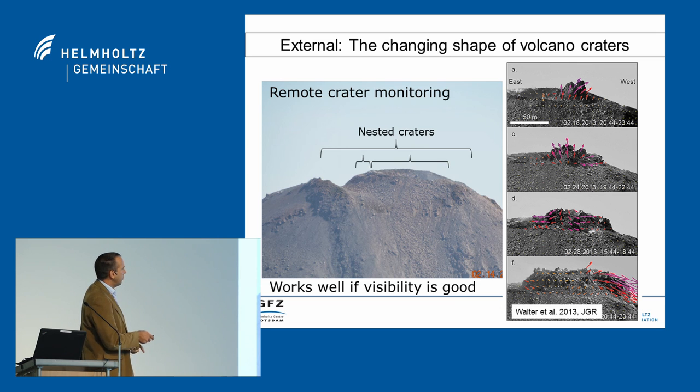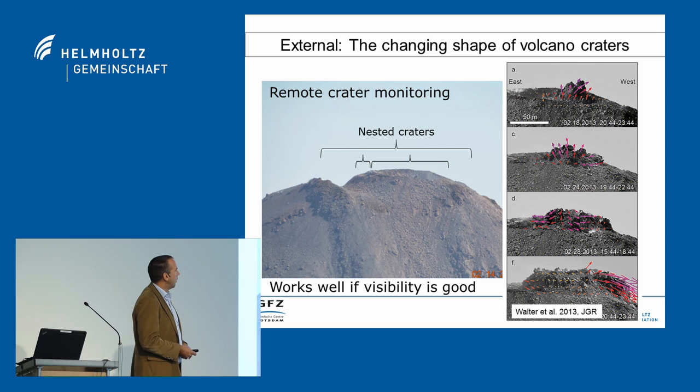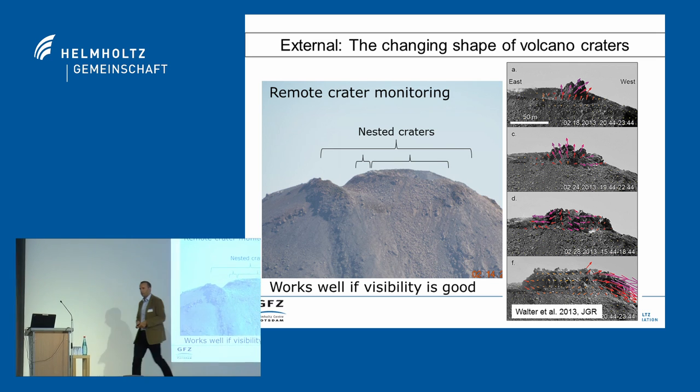In very few cases, you can observe volcano eruptions. This is an example from Latin America also, where we have volcanoes and nearby there are mountains. On top of the mountains, you can install remote instruments. We talk about remote sensing here. For instance, a camera, a webcam. That's the cheapest one. Most volcano observatories can afford that. And from that, you already get an idea about the structure of the crater. It's not only one crater, you see smaller craters. We talk about a nested crater then.